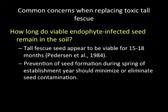How long do viable endophyte-infected seeds stay in the seed bank? Some great Auburn work showed that tall fescue seed are viable for about 1.5 years. So if we can keep seed from being produced this spring and plant this fall, there should be a very limited number of viable toxic endophyte-infected seeds in the stand. If we don't let it produce seed this spring, it's been 1.5 years when we plant this fall. So the field should be relatively clean. Does that make sense? That was a mouthful as well.